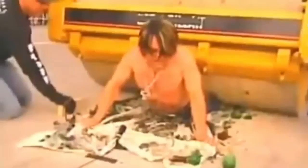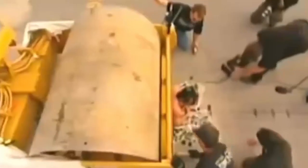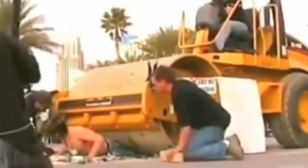So what is the secret of this trick? The secret of this trick, in fact, is as follows. First, the truck is actually passing over the magician's leg. But why does the magician not get hurt? The secret is that the magician prepares this place in a very smart way.